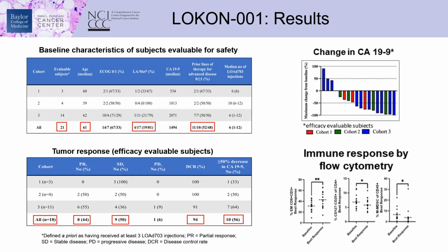Of the 21 patients who received at least one Load 703 injection, 80% had metastatic disease and about half had already received first-line chemotherapy. Of the 18 patients who received at least 3 Load 703 injections and were therefore deemed efficacy evaluable, the objective response rate was 44% and disease control rate was 94%. The waterfall plot on the top right of the slide shows that CA19-9 fell by 50% or more in 56% of patients. The bottom right figure shows that favorable treatment-emergent immune responses were detected.